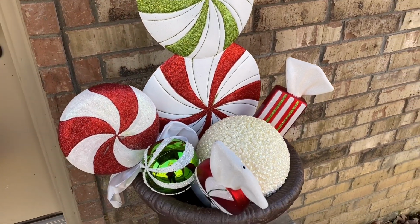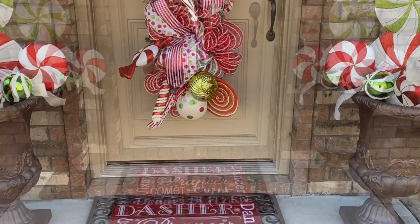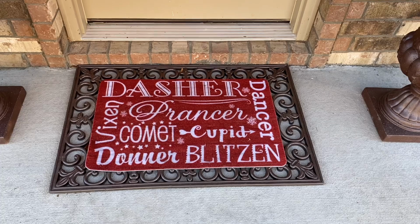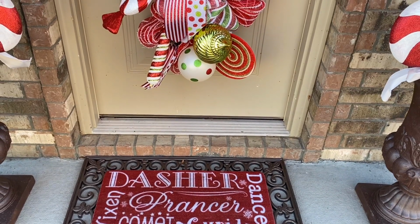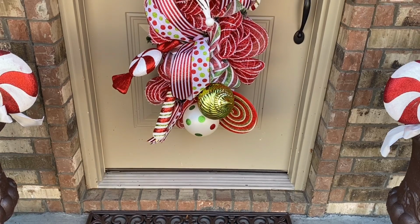Floor picks are from the At Home store, Hobby Lobby, Silk Bloom. This fun and whimsical doormat is from the At Home store. I purchased it a couple of seasons ago. And how about this amazingly fun door swag?